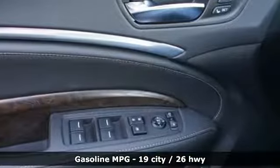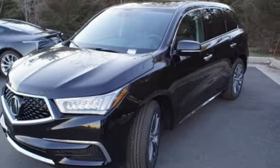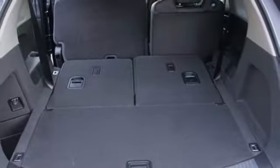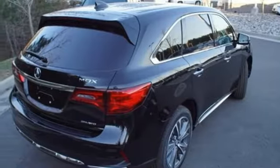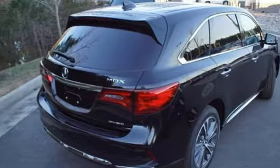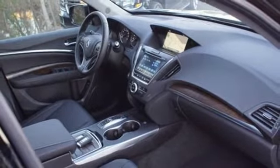Streaming audio, power heated mirrors, front heated leather bucket seats, front and rear parking sensors, doors and push button start proximity key, dual zone climate control, V6 engine, power sliding and tilting sunroof, gas pressurized shocks, and automatic transmission.